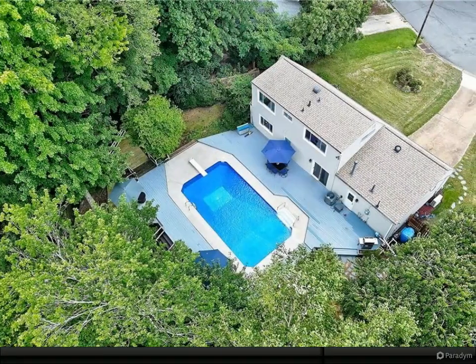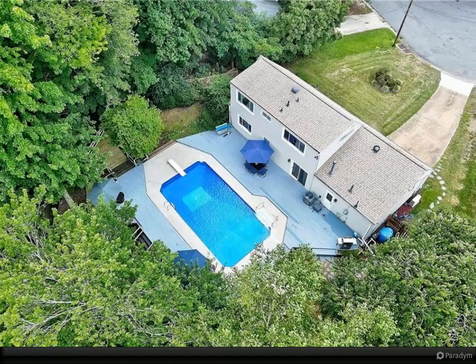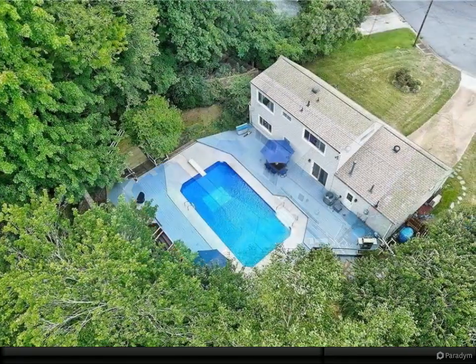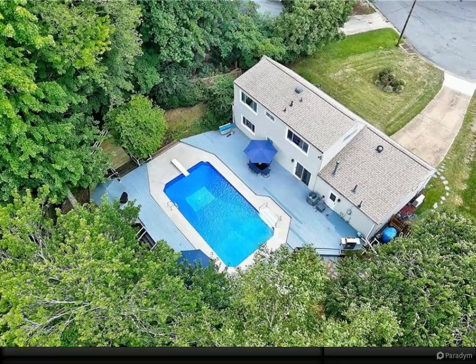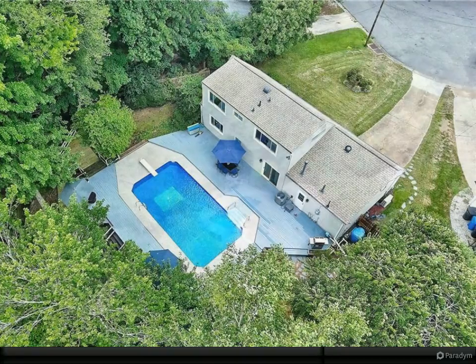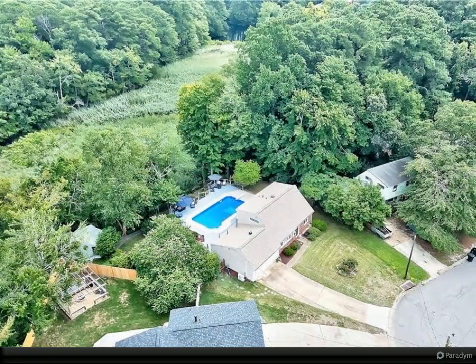No stone left unturned in this contemporary ranch that has been recently remodeled inside and out and boasts an amazing backyard like no other. This stunning home has two bedrooms on each floor and two bathrooms, one conveniently located on each level. Roof is only 4 years old.